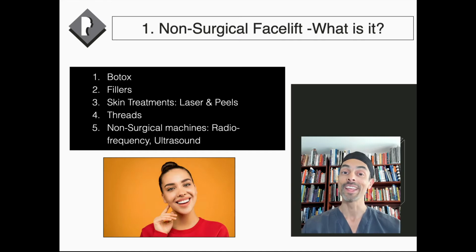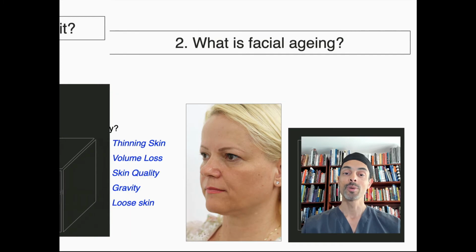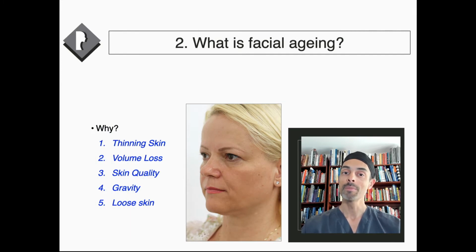First of all, what is a non-surgical facelift? I've really broken this into 5 key elements, and I'm going to talk you through each of these. There's Botox treatments, which can be for certain lines and wrinkles, filler treatments, treatments that focus on the skin, thread lift techniques, and then a whole variety of non-surgical machines. So, to understand which treatments are going to benefit you most, you really need to have some idea of what is facial aging and what happens in facial aging.